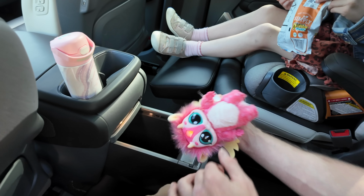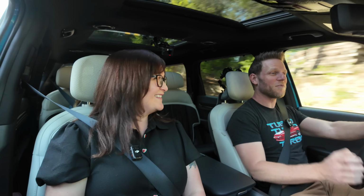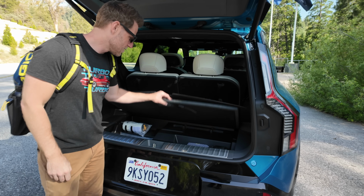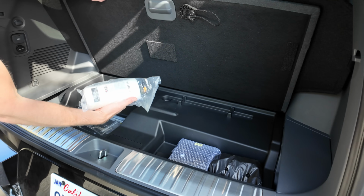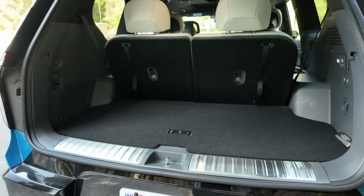If for some reason the people at the Magic Mixie Corporation decide to deliver 10,000 of their annoying little dolls to us, we can start filling up the cargo area, 20.2 cubic feet of space, which is quite good for the category. There's also an underfloor area, which isn't massive, but you can put a few little items under there, including the tire repair kit. Experience has shown that it's better to have an actual spare than a repair kit. But hey, maybe your tire slash will be repairable.